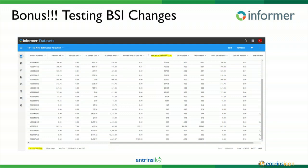This is a bonus, testing BSI changes. So one of the things we did with Iterative is we worked with the integration team. You know, things had changed over 10 years, and so we wanted to do some different things with the system integration. So we're comparing 3 different sources of information. I want to see what the information is in SXE, the ERP. I want to see what it is in the production CRM. And as I integrate these things over to the test environment, I want to be able to compare the test CRM against production CRM and against the ERP, the source. So that, if you don't have this Informer tool, that's really, really hard.